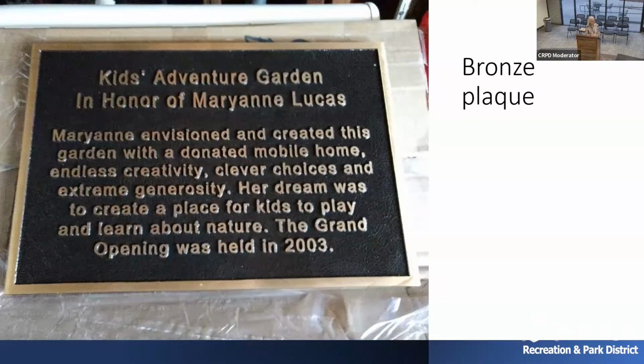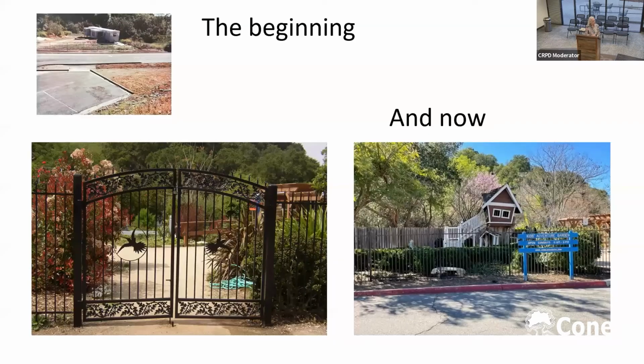Okay, now I'd like to take you into the kids' garden, which is one of our popular things that we have in the garden. And this bronze plaque is dedicated to Marianne Lucas, who, let's see, about 21 years ago, saw that spot where you were storing your sand and gravel and thought that would be a kids' adventure garden. So with that, she went out, and in the top left corner, there's an old mobile home, and somebody gave that to her. And you can see where that is. That's where the kids' garden is now.